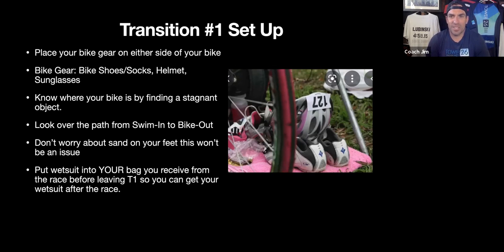Know where your bike is by finding a stationary object. You're going to run in the transition. There'll be 400 or 500 bikes in there. Look at something that's not going to move, a tree, a porta potty, a set of bleachers, something that you can identify that your bike is next to or parallel with. You can look at that when you're running in the transition and know, hey, my bike is right next to that porta potty. I'm going to run right to that porta potty. You find your bike. You're going to know where swim in, bike out is because you looked at that beforehand.